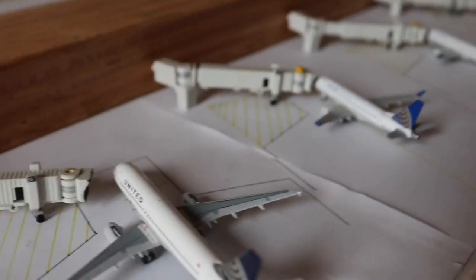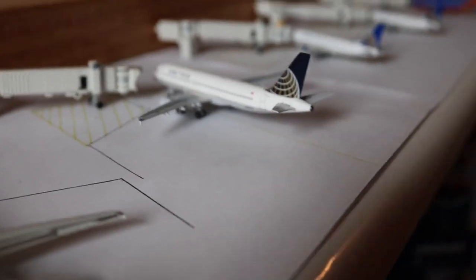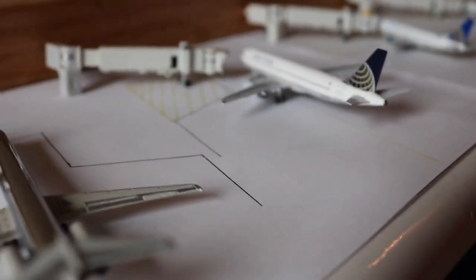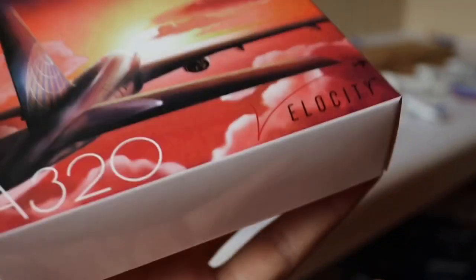Alright, moving right along. We're going a little bit faster than normal. We'll ramble at the end, of course, but here we have a Velocity Models. I got the box right here. Sorry to interrupt, but I got the box right here. Look how nice this box is. Okay, back to the update.